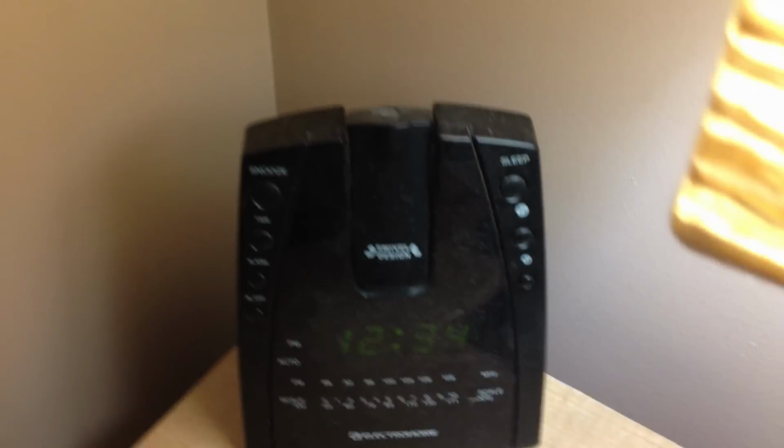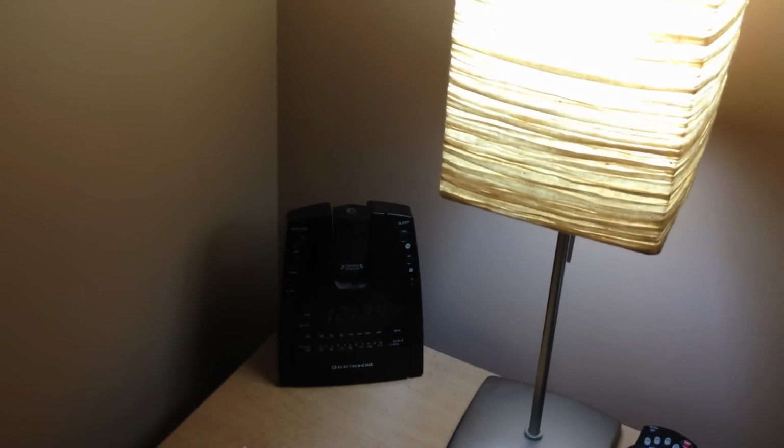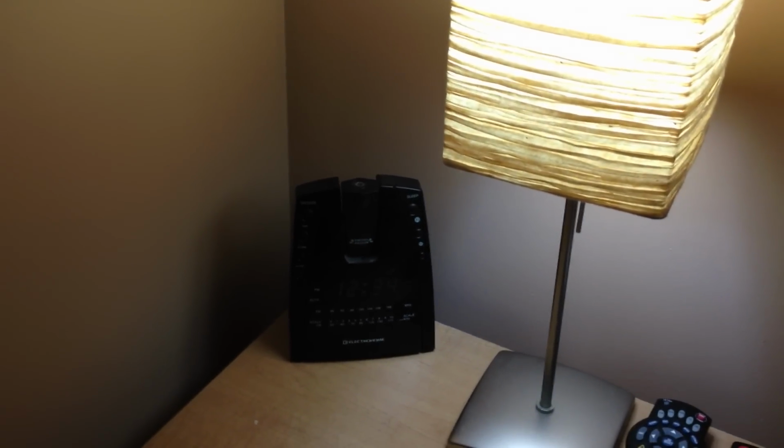This side of the bed here, another piece of furniture I need to fix. It got damaged when I was moving it. Just my standard clock. This one has the projector on it. I don't really use it though because I wear contacts, so when I'm in bed at night I can't really see the ceiling and read it.